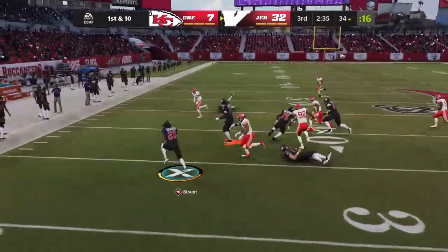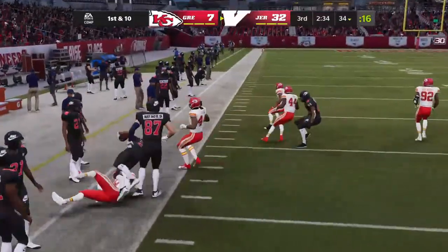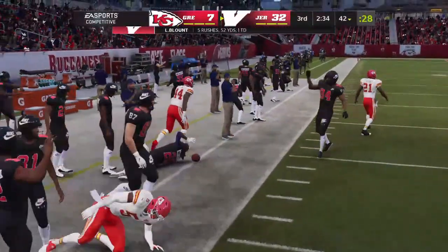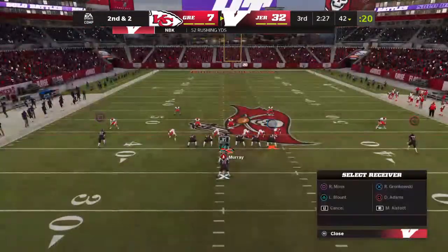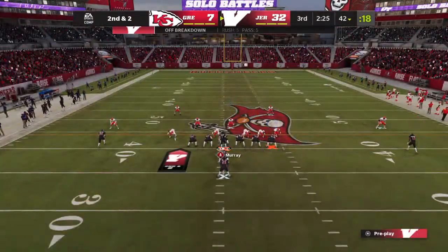Now a carry for Blunt. And he'll be out of bounds after getting this one across the 40. 52 yards on the ground for him so far. Ahead of the chains now, 2nd and 2.